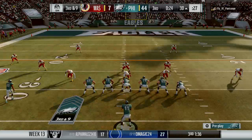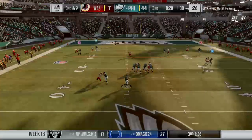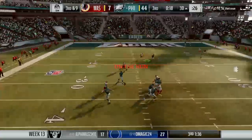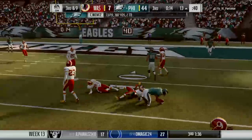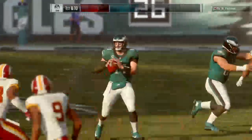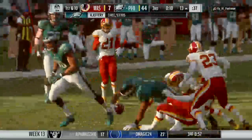Hey, here we go. Working from the gun. Wentz. And Jeffrey's got it. And down inside the 15 he goes. It's a pickup of 16 there, and it'll lead to a new set of downs.